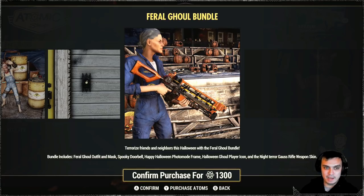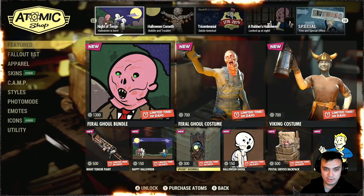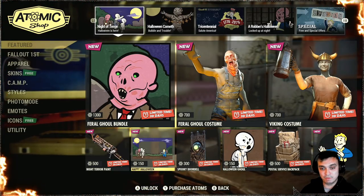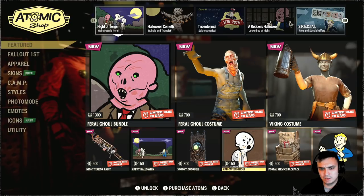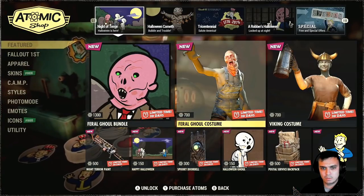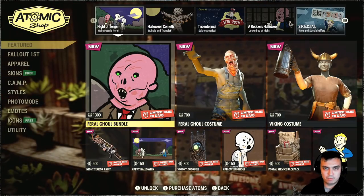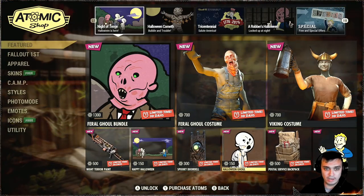Now, 1,300 atoms. Let's break that down. So, the Feral Ghoul Costume and Spooky Doorbell, that's 1,000. If you buy the Night Terror Paint, that's 1,500. I'm not even going to include the photo frame because I believe these things should be free. So essentially, wait, there was something else, wasn't it? What else was there? No, that's it. So basically, you're buying the Feral Ghoul costume, the spooky bell, the Night Terror paint. So these three items, because I don't care about the photo frame, and I don't care about this ghoul guy.